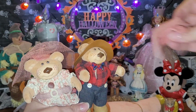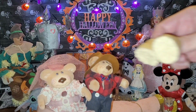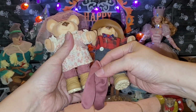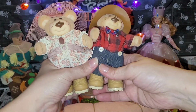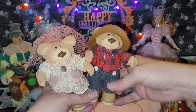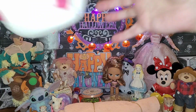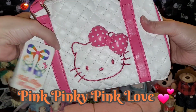And weirdly enough, there's another hat that matches this that was in the bag, and another pair of the little shoes, which was down in there, and another pair of the tights that this one is wearing. So I wonder if there was a third one and this is all that survived. I don't know, but that was also in the bag. But these are the main reason I bought that bag for $3. I just thought they were super, super cute, and I just had to grab them because I couldn't resist for $3. Just too cute.